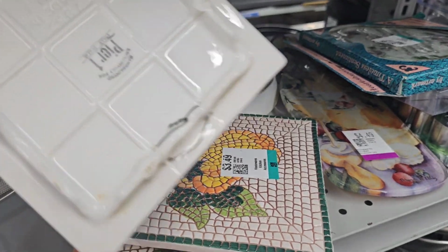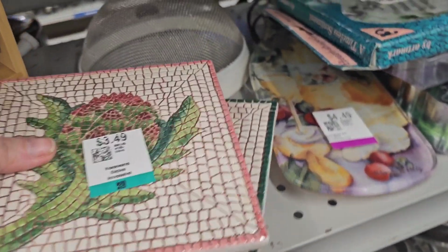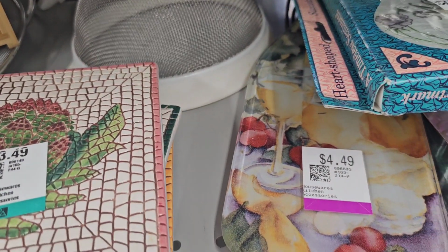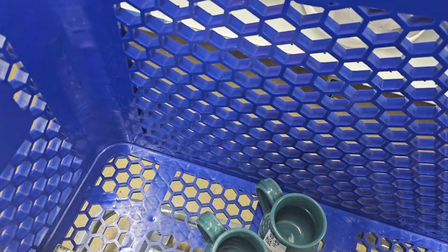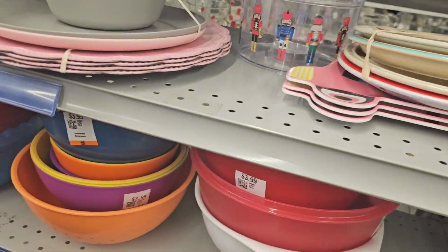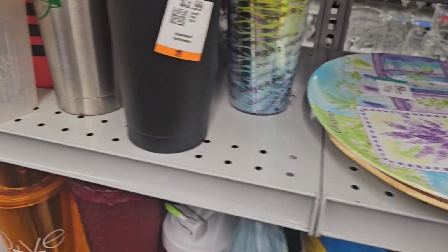Now these, again, they're $3.49 a piece, but they're Pier 1. They're mosaic trivets, and there were 3 of them. So I did pick these up, and I did look them up, and they were worth a keep. So they did come home with me. So that was exciting. But so far, I'm not finding a whole lot of anything great.